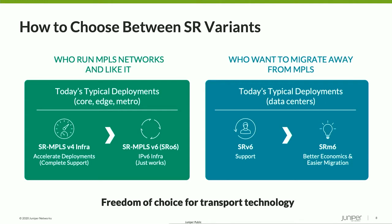If you want to upgrade your IPv4 network to SR and you're already using SR MPLS, SR MPLS v4 is your choice and is the most popular and widely supported option. If you want to move to an IPv6 network and you're already running an MPLS network, you're in luck again, as MPLS just works with an IPv6 underlay. So MPLS v6 is the obvious choice. Both of these technologies are well suited towards brownfield deployments.